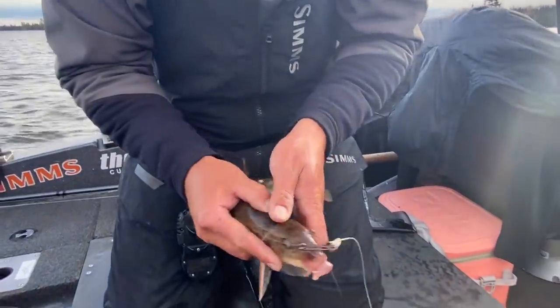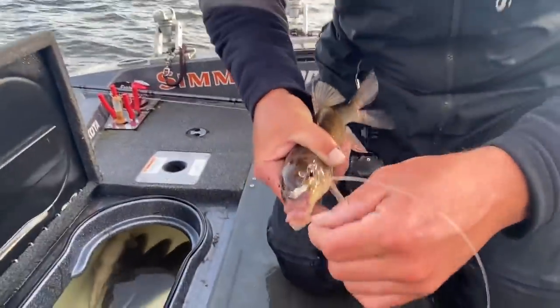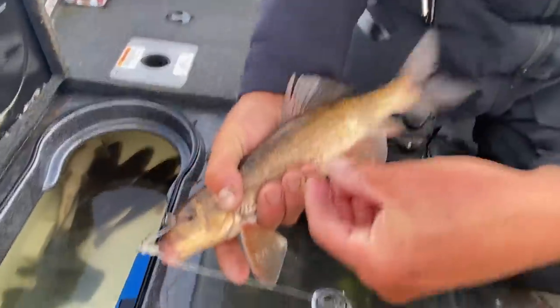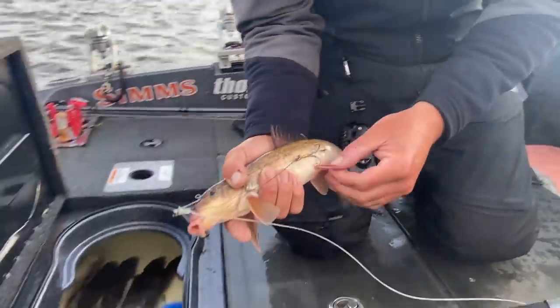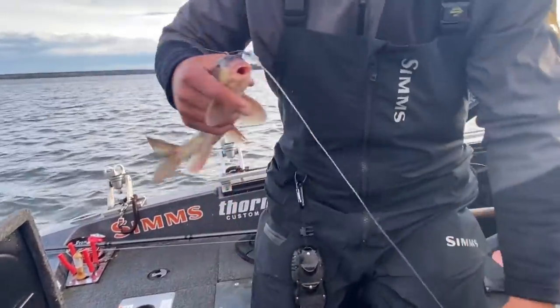Now on the other side, this is our longer lead. Run this one back. Now you want to hide this one kind of behind this back fin. Back out just like that. Now this fin's kind of hiding that one as well if you're looking at this sucker from below.